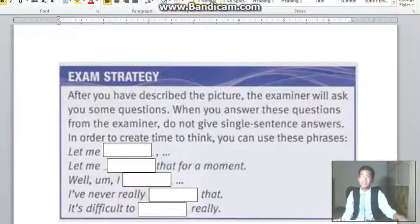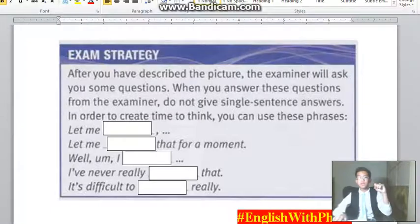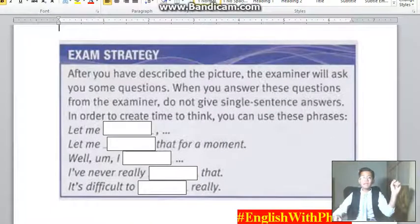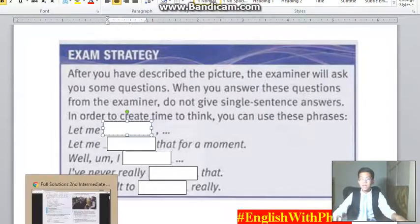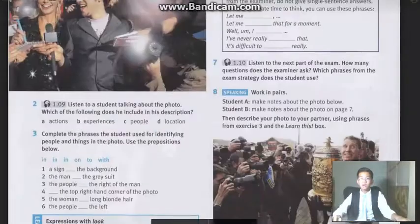Okay, so first one, this one is really important. It will help you during the speaking test. After you have described the picture, the examiner will ask you some questions. When you answer those questions, do not give a single sentence answer. In order to create time to think, you can use these phrases: Let me blank that for a moment. Well, I blank. I have never really blank that. It is difficult to blank, really. So we have to fill in the blanks.